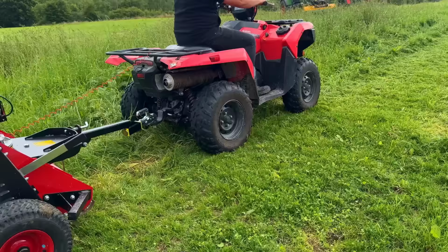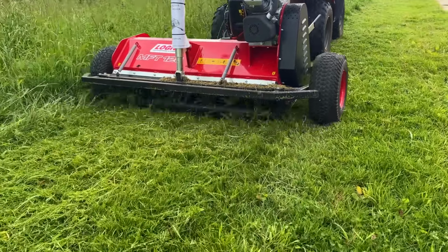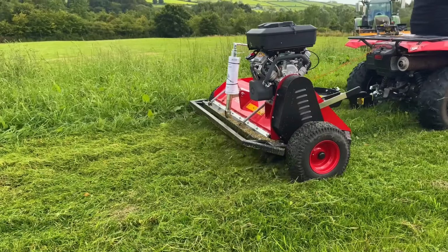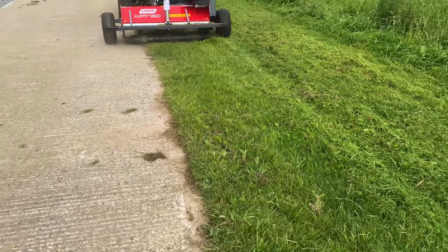So this is the ideal example of what these machines can do when cutting a lighter crop, whether that be thick stinger nettles or docks after stock has cleared the grass, or where the grass has been eaten and has left all the seed heads or heather behind, or maybe in this case where we have seeded the area earlier in the year and the weed has just taken over.